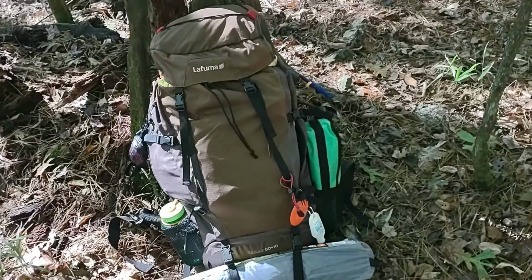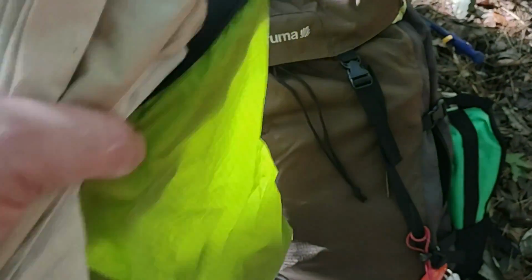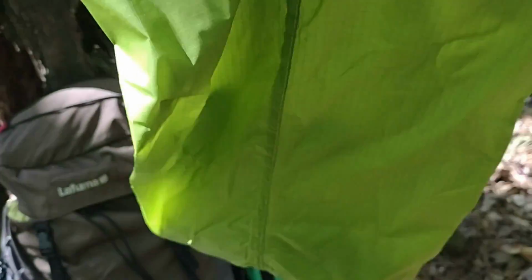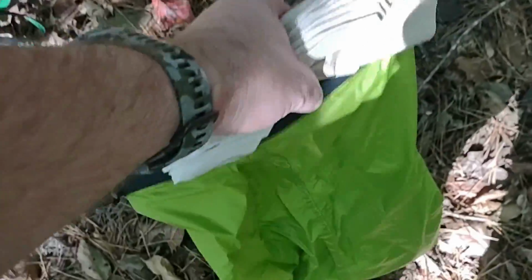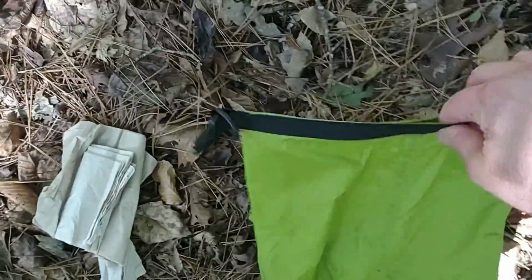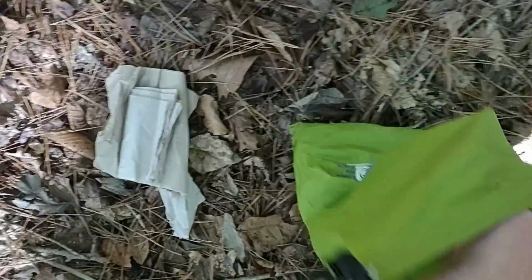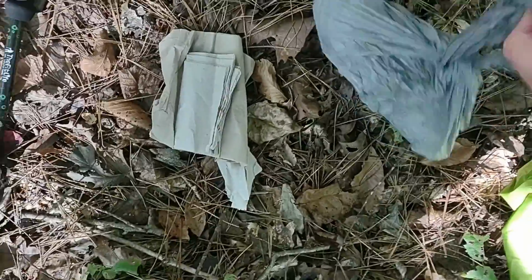Poop kit. I keep mine in this outside pocket right here on my back. Got it already in a wag bag. Got some napkins; supposedly these napkins from fast food places work pretty well. And of course I'm not going to show you actual going to the bathroom, but kind of give you an idea of what I have in here.